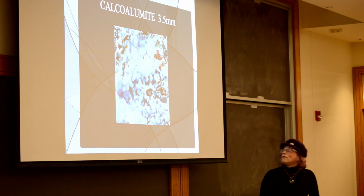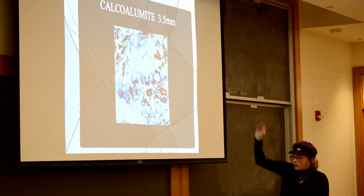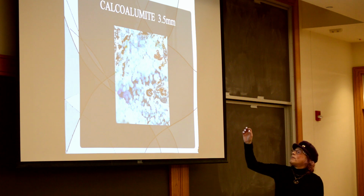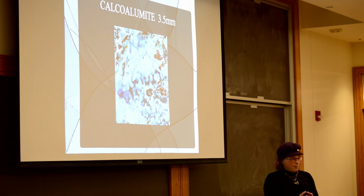All right, so this is one of my specimens. Now, 3.5 millimeter, when you see the size, 3.5 millimeter means field of view. That means when you're looking through the scope, you're viewing an area, depending on how much you zoomed in or zoomed out. Field of view is how much of an area you're looking at on the specimen itself. So 3.5 millimeters means you're looking at an area on that specimen that's 3.5 millimeters wide.